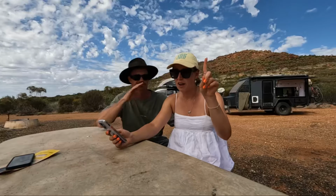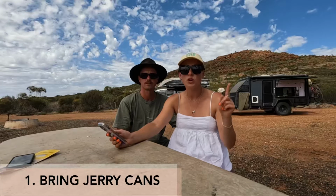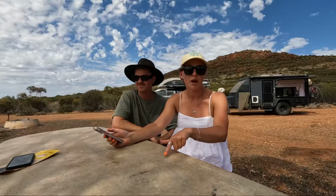So tip number 1, we reckon that you should bring jerry cans and fill them up before you get on the Nullarbor. Definitely. At each end it's about $2.20, but in the middle of the Nullarbor, the most that it was $3 and then the rest were like $2.80, $2.90.